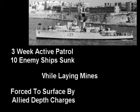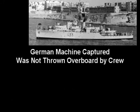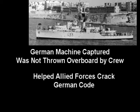The Allied powers captured part of the German code decryption machine from one of the survivors, who had forgotten his captain's order to throw it into the ocean in his haste to save his own life. Other parts of the machine, called the Enigma machine, were thrown into the ocean, but because one part was saved, it allowed Allied code breakers to advance their efforts to break the German code.